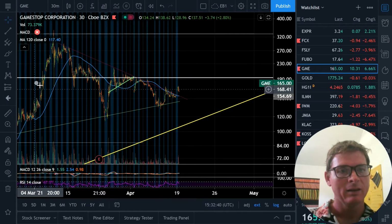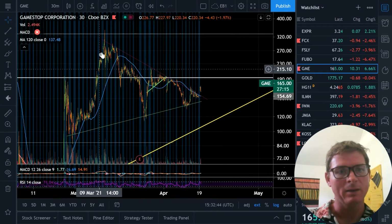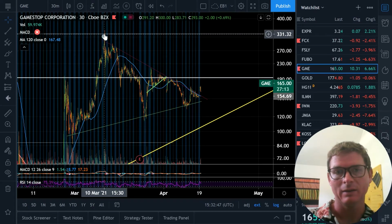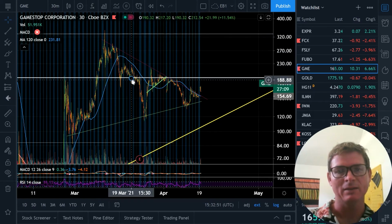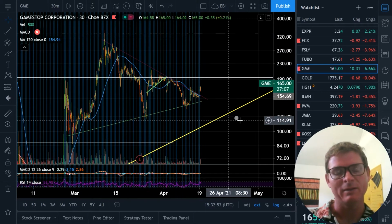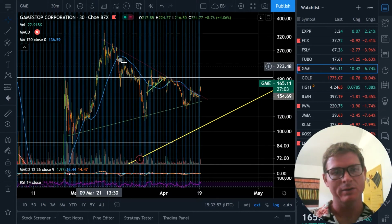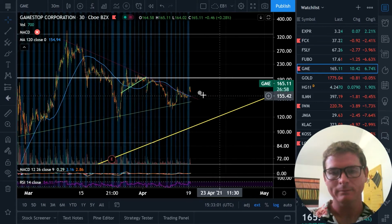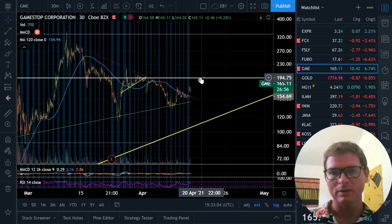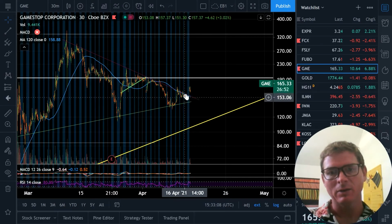And then the big deal is this 194 neckline. It's very difficult to get through this thing. Like, we keep hitting it. And when we finally did get through it the first time, it immediately dropped, smashing back into it and getting trapped underneath it again. So yeah, this does look like a bullish consolidation breakout right here, but the 194 is a big deal, and it's right here. So that's the thing to watch.